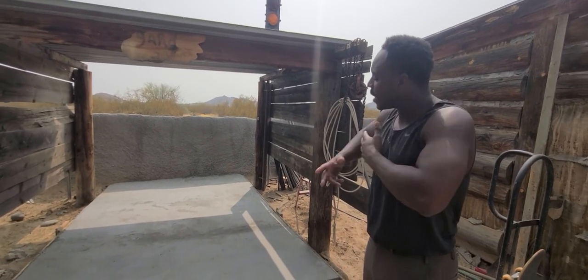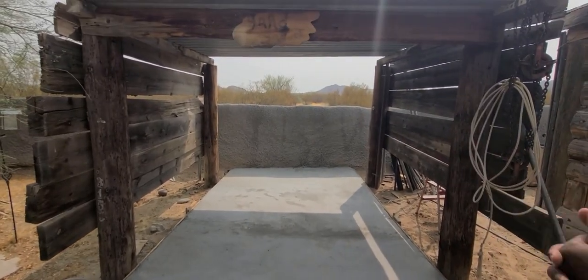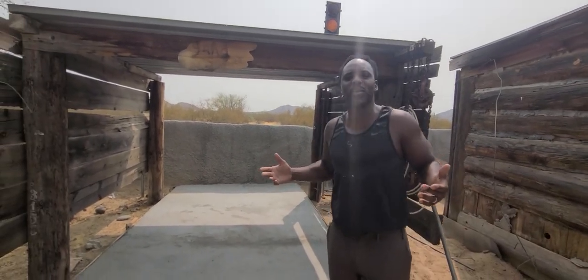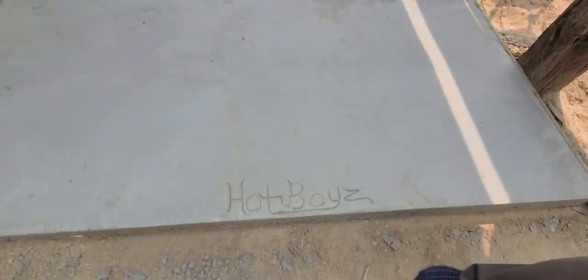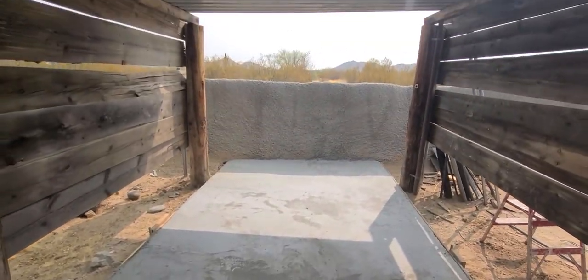So right now, concrete done. It's dry. Now we're gonna get ready to put our chairs, our sink, stations, run electric. Basically, we're gonna be the hot boys because it's hot out here in Arizona. And we pretty much gotta do everything from cutting hair to building barbershops. So we put in there little hot boys for y'all. And y'all gonna see this set up later.